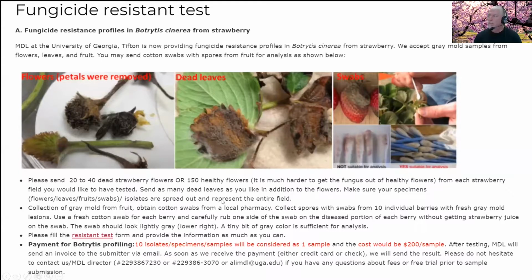As far as the samples you can send, there's really two or three ways you can send these samples. One is to send dead strawberry flowers from the plants where you see botrytis growing in the flower. Also, you can find this sometimes on leaves as well. But you want to send enough that the lab will be able to fully isolate the botrytis organism and get a good collection of materials from that.